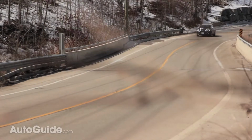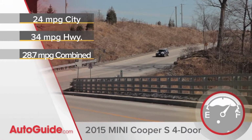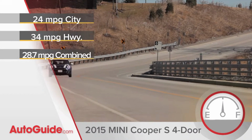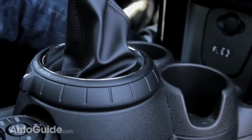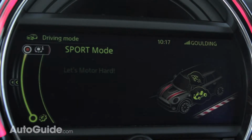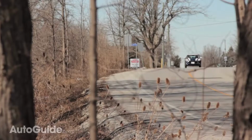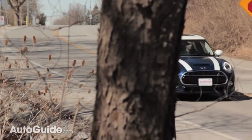Now this would normally lead to poor fuel economy, but in the Mini Cooper 4-door that's not the case. Currently I'm averaging 28.7 miles per gallon, but the car is capable of so much more if it weren't for my enthusiastic driving. But it's not my fault. The Cooper S begs you to put it in sport mode at all times and head for the hills. Ah yes, the sport mode. By selecting this, a message shows up on the screen that says, "Let's motor hard," and a little go-kart picture replaces the Mini suspension, which is pretty damn accurate because it puts the adjustable dampers into granite mode. Offering basically no flex from the suspension, the Mini crashes down the road like an oversized shifter cart.